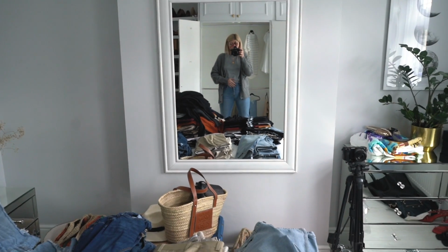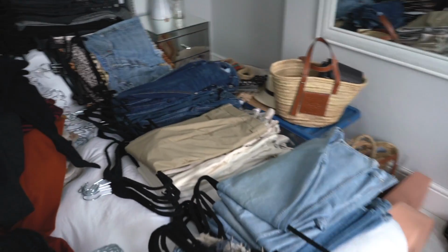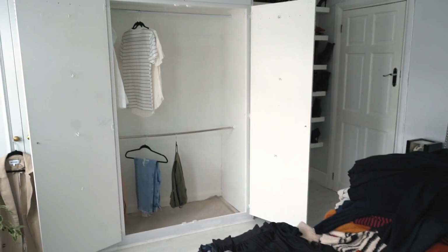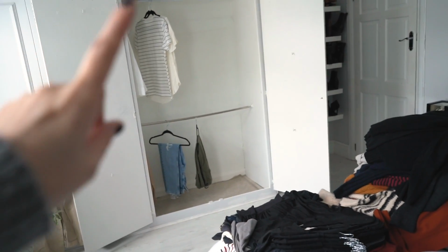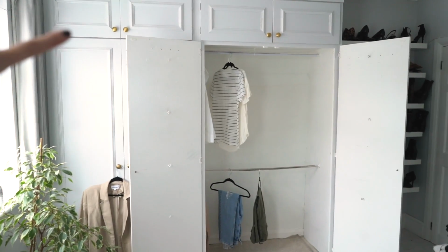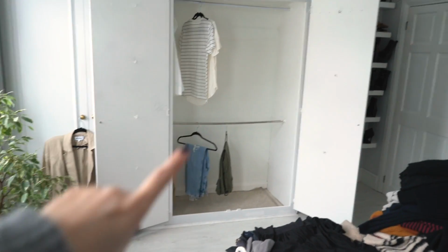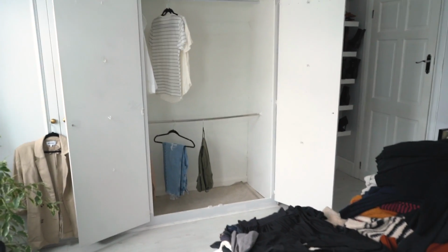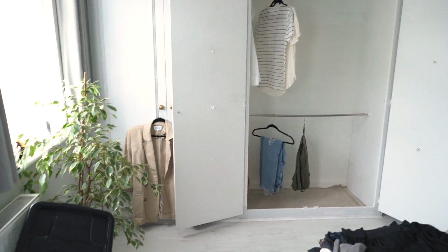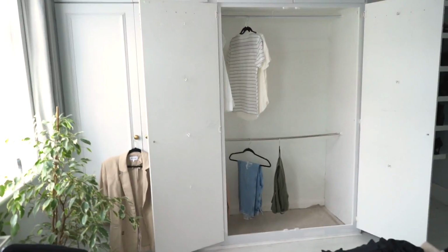I have just had myself a little lunch break, so this is the current state of play now that I have returned to the wardrobe arena. Before my break, I put away all of my spring summer stuff that I had got out from up there. I did have quite a few dresses, more dresses than anything else, so they've gone in the spare bedroom for a minute, and then I've got a lonely little blazer down there.